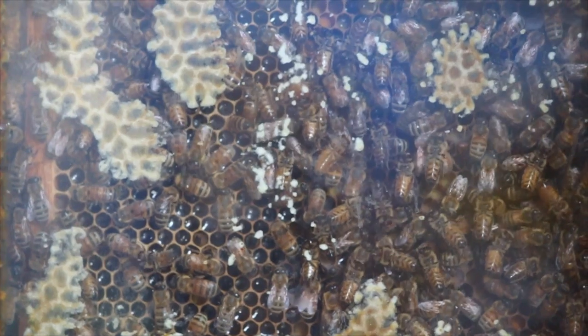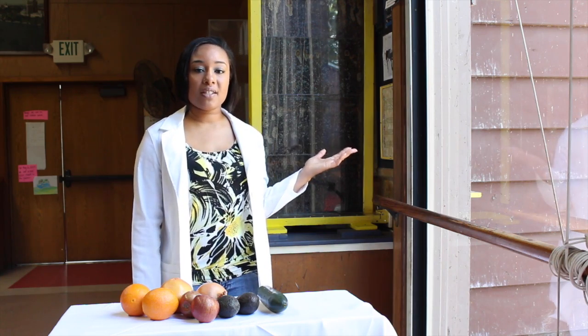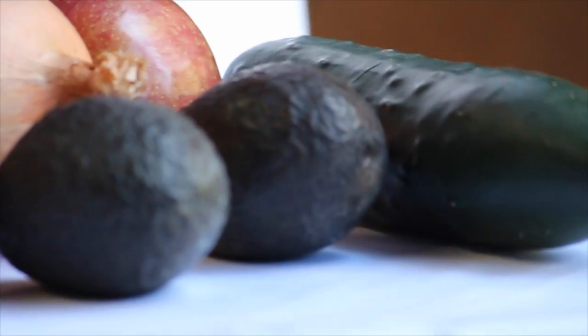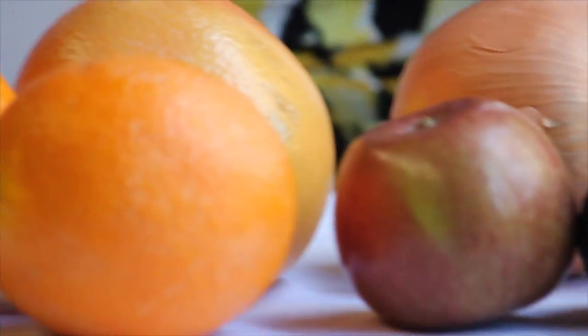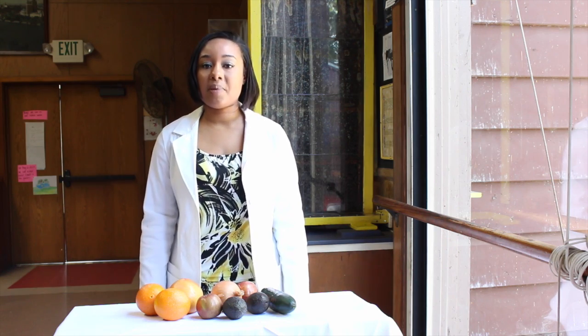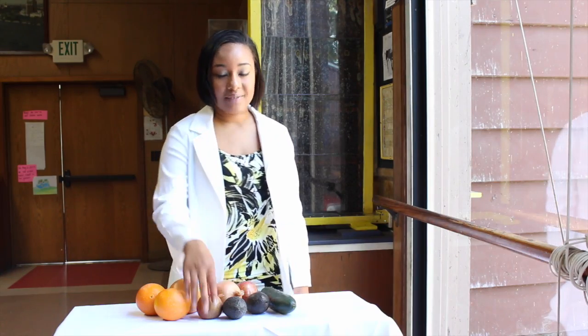This particular species of bees is just one species of bees out of over 1,000 species that call California home. Although we get our honey from these bees, they're also very good at pollinating. As you can see here, I have a cucumber, avocados, apples, oranges, onion, and grapefruit. This is just a small amount of the fruits and vegetables that bees pollinate. Without bees, we wouldn't have any of them. So let's talk about bees today in entomology.